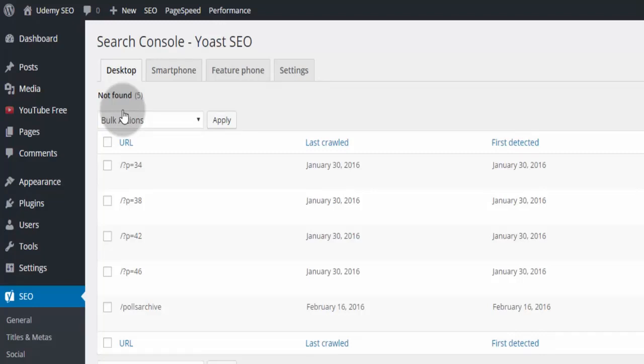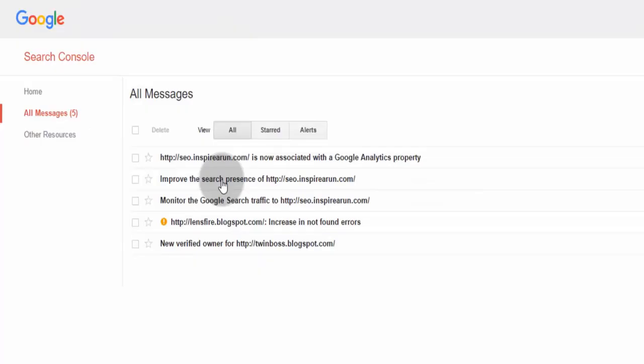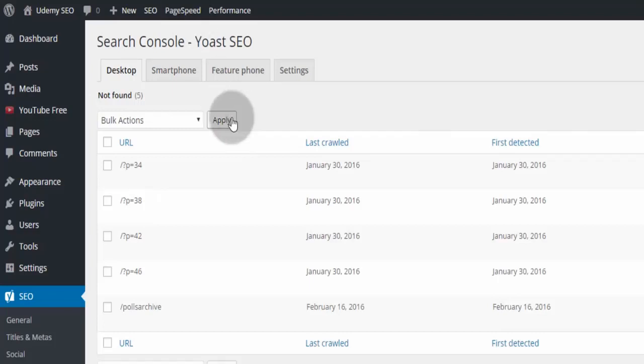It's almost like connecting Yoast SEO with Search Console, because you will get all the important information or notifications from Search Console in Yoast SEO dashboard itself. For example, these 5 pages are not found, which could have been notified as an error in Search Console, but I could have missed notifying it. In such case, I can easily access these settings in Yoast SEO's Search Console dashboard. So simply, you can find all your 404 or 401 or other error codes in this dashboard. In this lecture, you have learned how to connect Google Analytics and Yoast SEO with Search Console.